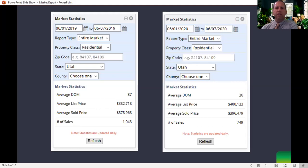6/1 to 6/7, and this is 2019 on your left, 2020 on the right. The average days on the market in 2019 was 37. We have dropped down by 1 day, so only a little bit faster as far as what is coming up versus what's selling. But our average list price, just for this last week.